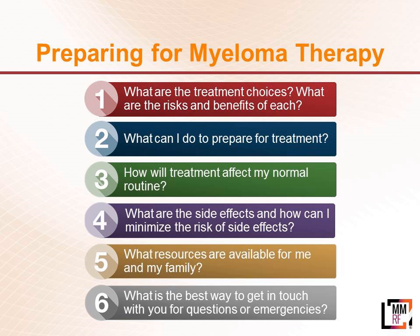And I'll talk to you about the side effects. You've heard about the side effects of transplant. And there are resources that, if you need to know about them, you can ask your doctor, and you can ask the Arizona Myeloma Network and the Multiple Myeloma Research Foundation to give you some answers about that.